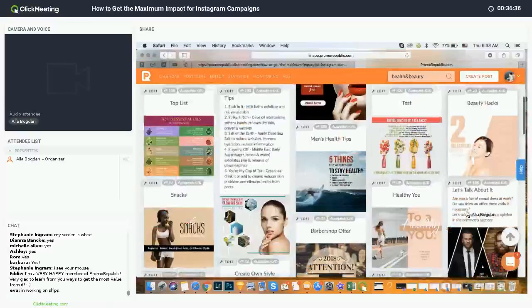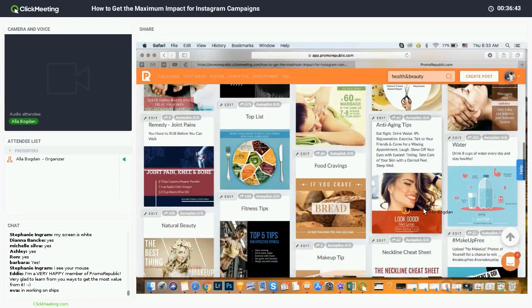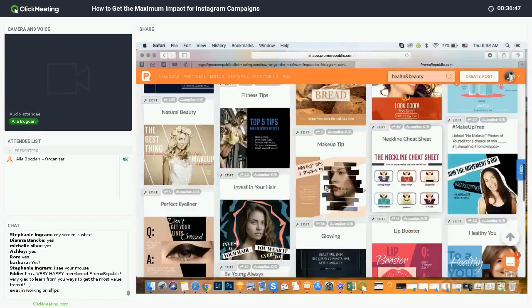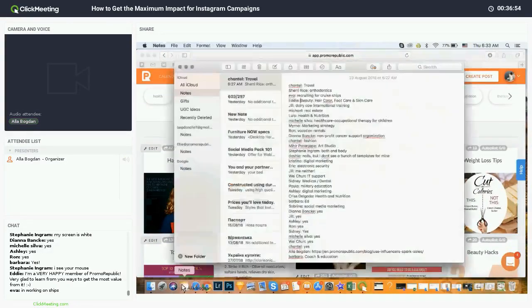So for health and beauty hairstylist, did you know, salon specials, secret of the heart, weight loss tips, tests, beauty hacks, tips. Okay, quotes and massage, and anti-aging tips, and water and natural beauty and perfect eyeliner. Yes, we have a lot for beauty, for health, and for beauty salons.